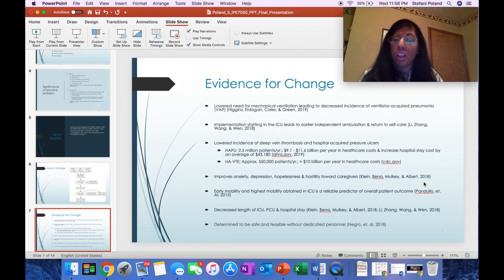So the evidence for early mobility: the big thing that was seen is that it lowered the need for mechanical ventilation, which also lowered the incidence of pneumonia. Also, when early ambulation started in the ICU, patients were able to ambulate independently earlier, self-care sooner, and increased the likelihood that they would be able to discharge with little to no assistance. It significantly lowered the incidence of deep vein thrombosis and hospital-acquired pressure ulcers.